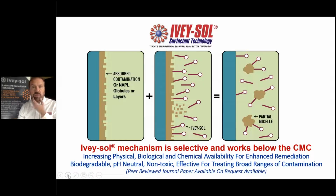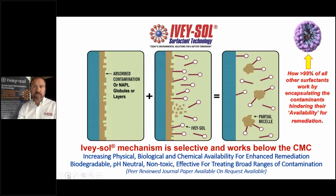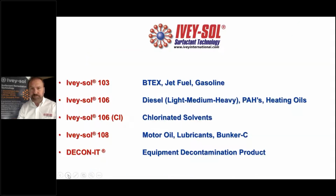So that's what we're doing, working below the critical micelle concentration. This image I just put up in the upper right is actually how 99% of most surfactants work. They completely encapsulate it. Well, if you're completely encapsulated, good luck at physically getting at that chemically or biologically. It's really hindered. Now try to take those basically emulsified oil droplets and run them through an oil water separator. It won't work. Activated carbon doesn't work, so you don't want to do that. So that was a key in the process that I was looking at as an organic chemist. Could I come up with a way to work below the CMC? And we've done that, and we've patented it.